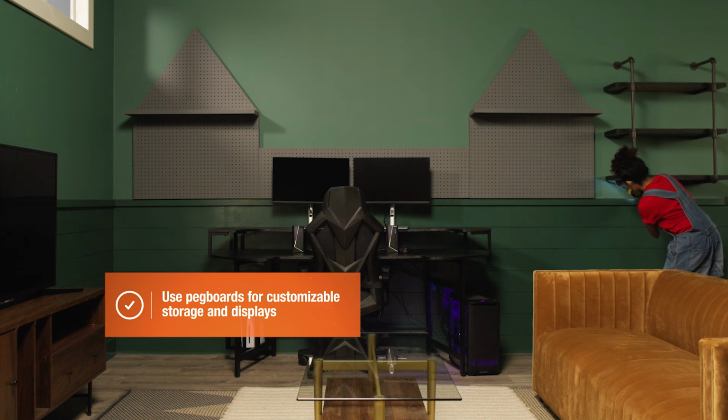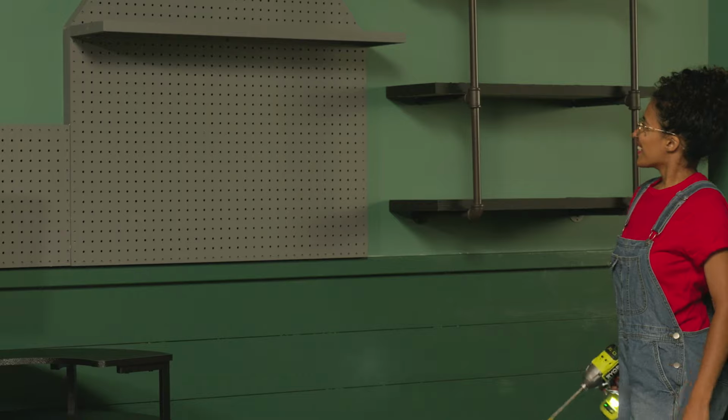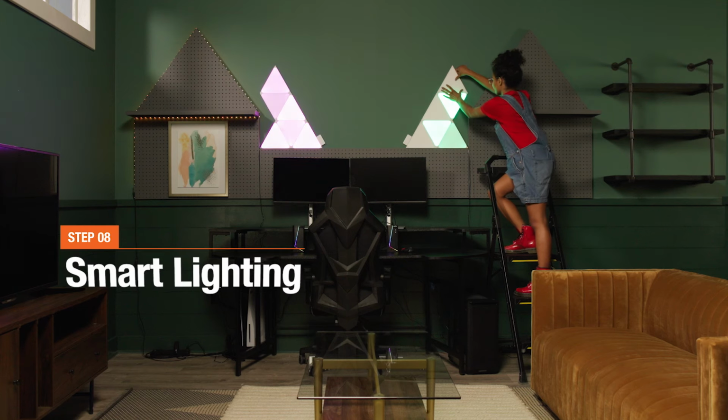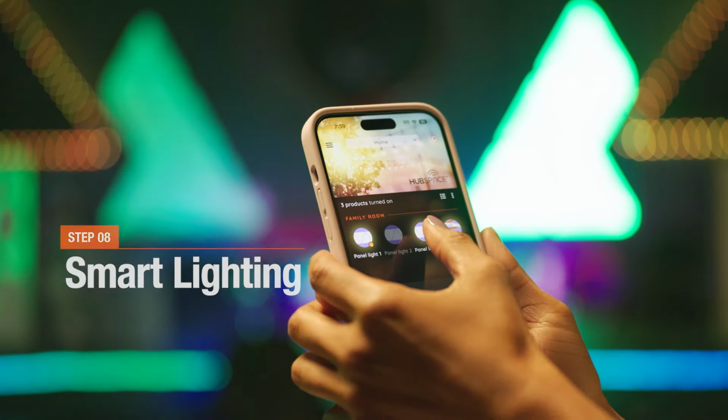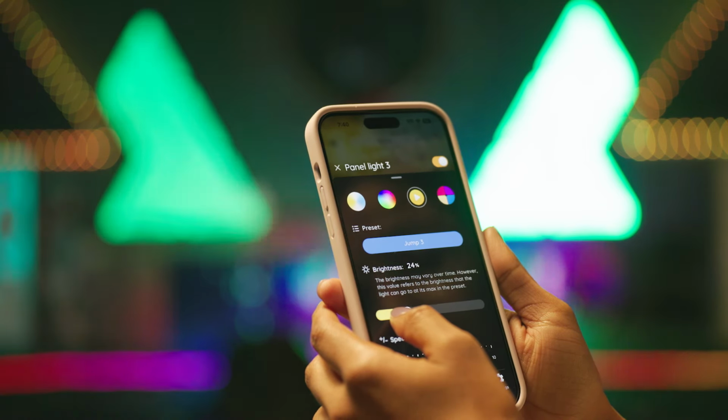A thoughtful gaming space feels more complete and inviting when your gear is nicely organized. Get creative with floating shelves for the stuff you want to show off, and use storage containers and cabinets for organizing accessories and cables. Choosing smart lights for your gaming space gives you the ability to adjust the color and brightness of your room on demand to set the vibe.